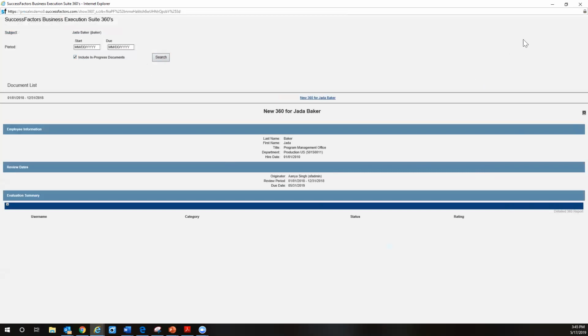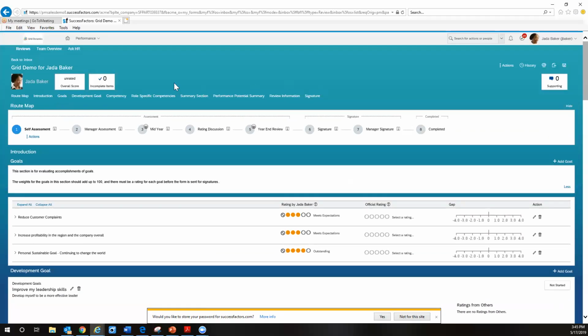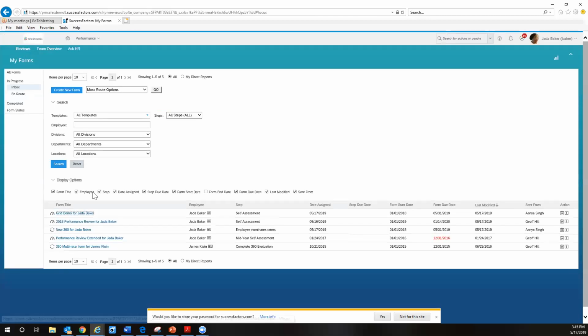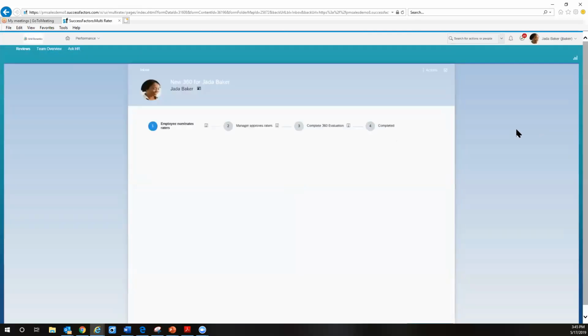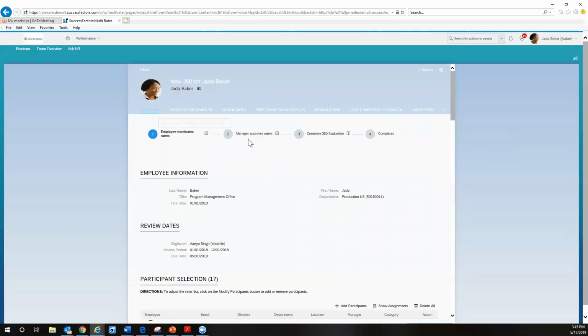Now, I haven't completed that for Jada, but I could go back and show you how we can do this in one that's actually been completed, because this is just launched for this year's cycle, and we haven't done any of our review here in the system. But I more so just wanted to show you how we could create that type of workflow for you that matched your workflow. And the same thing would happen for the 360. So when we launch that here in the system, we can again create whatever workflows we want to have here. So employee nominates, management approves the raters, then we do the evaluation and it's completed.